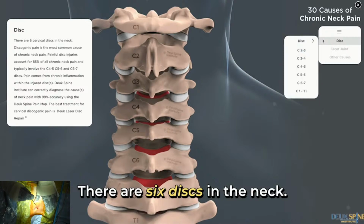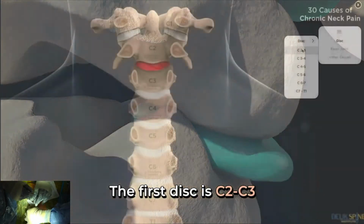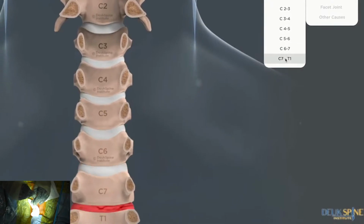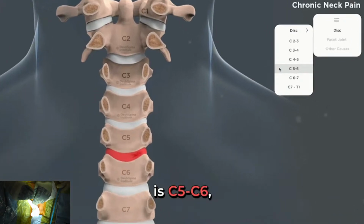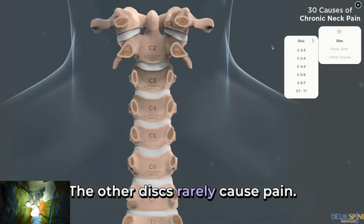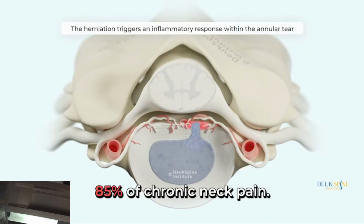There are 6 discs in the neck. These discs can become injured. The first disc is C2-3, next is C3-4, C4-5, C5-6, C6-7, and C7-T1. The most common disc to be injured and cause neck pain is C5-6, followed by C6-7, followed by C4-5. The other discs rarely cause pain. Discogenic pain represents 85% of chronic neck pain.